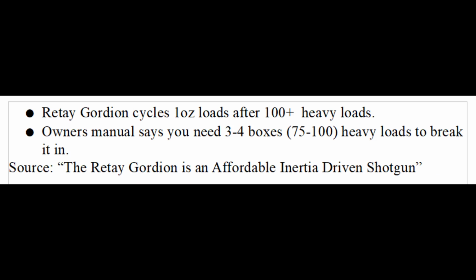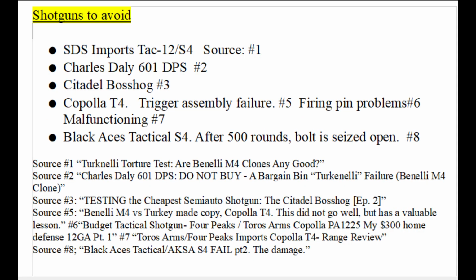By the way, the Retay Gordion is an inertia-driven shotgun that can potentially cycle light loads after you break it in. Sadly, their design inherently limits your magazine capacity. Interestingly, they have metal trigger guards, while more expensive shotguns like the Beretta 1301 and Winchester SX4 have polymer trigger guards. I'll be talking about Turkish-made Benelli M4 clones next.